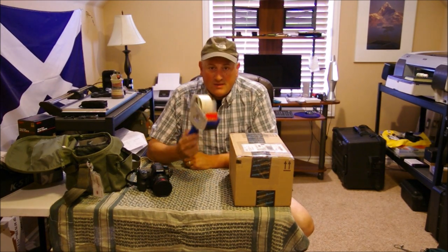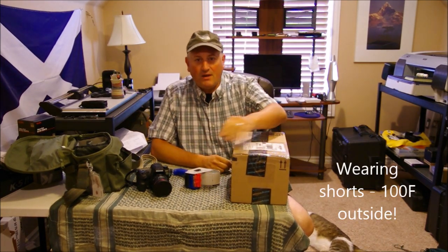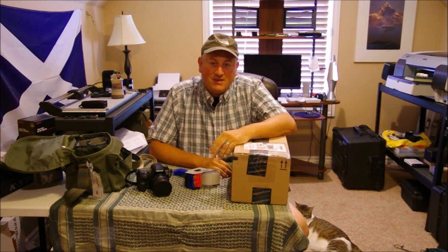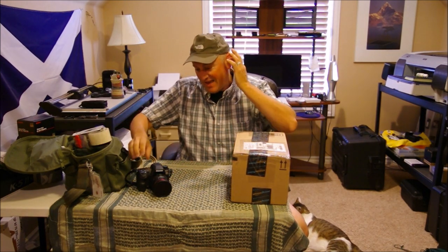Hey there, photo renewers. So that's Tape Gun. This is my box, and this is all taped up and ready to go back to Amazon. And so what happened? Pentax releases the K3 II, and let's analyze this.